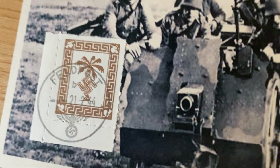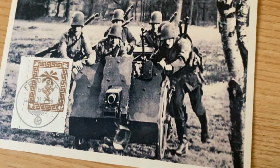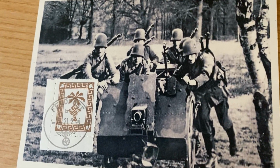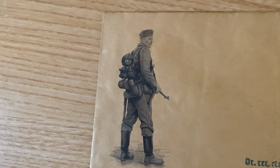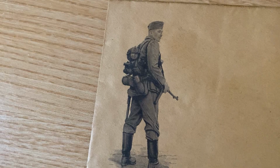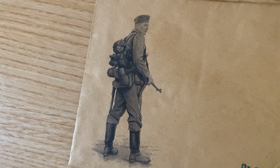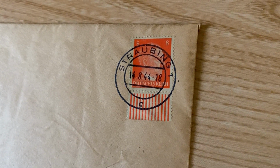This one's north, as you can see, it's got the swastika and the field post of North Africa, and it's just a picture of them with a cannon. This one again, it's got a soldier printed on it. It's all about patriotism, making them look bold and fearless, while in reality, war is a horrible thing, with people losing their lives, families being completely destroyed. So this is Straubing, if that's how you say it.